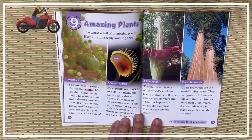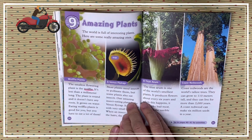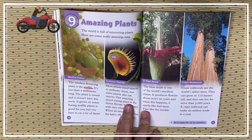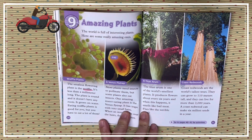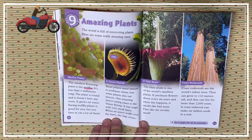Chapter 9. Amazing Plants. The world is full of interesting places. There are some really amazing ones. Wolffia plants. The smallest flowering plant is the Wolffia. It's less than a millimeter long. The plant is round. It doesn't have any roots. It grows on water. Eating Wolffia plants is good for you, but you have to eat a lot of them.